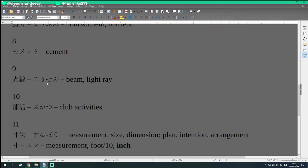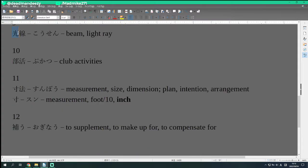Number nine is kōsen. Kō on the left side for light, and sen on the right side for a line. A line of light is a beam, a light ray. Kōsen. Literally translated, a light line for a beam of light.